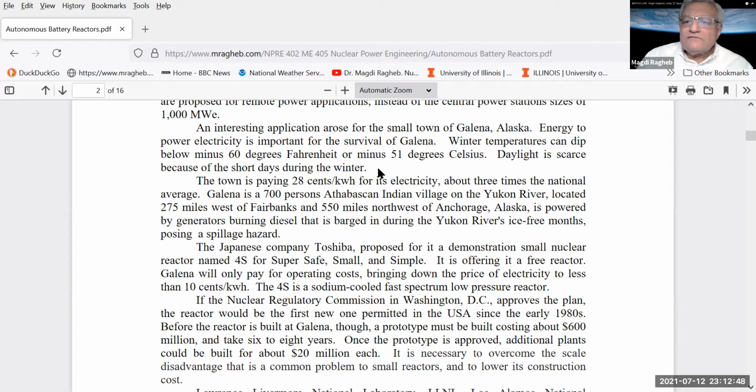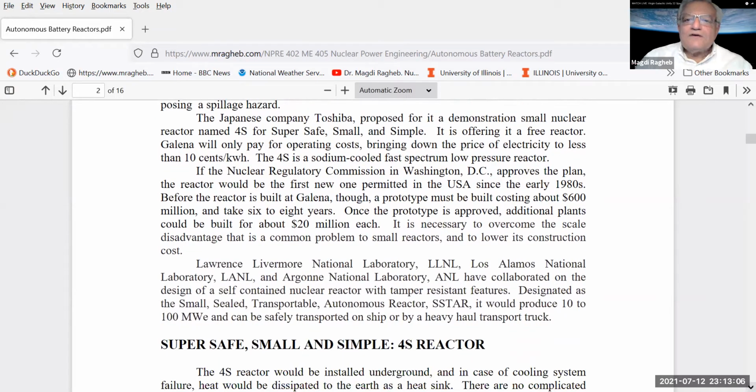It has a population of 700 people on the Yukon River, 275 miles west of Fairbanks, Alaska, and 550 miles northwest of Anchorage. So you could see it's a very, very far north location. The Japanese company Toshiba has been trying to help them. So they came up with a design of what they call the 4S reactor. That stands for super safe, small, and simple 4S reactor. And in that case, it is offering them, in fact, a free reactor just for testing the concept and maybe making it available to other people.